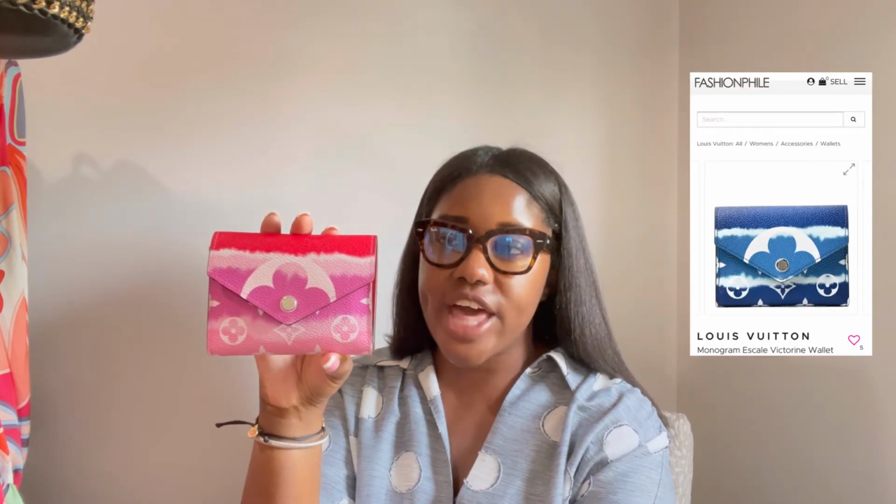It's an LV wallet. It's from the collection last year, 2020, and it is the monogram Escale Victorine wallet. And here it is. Here is the wallet. It's a small, compact wallet. It is from the limited edition collection that they did in 2020. This is the pink version. They also have the same wallet in a blue and white. I saw a few on Fashionphile.